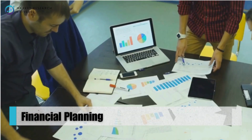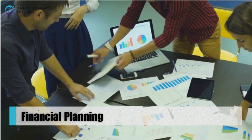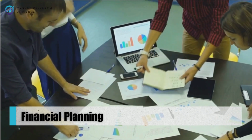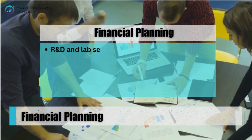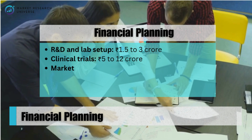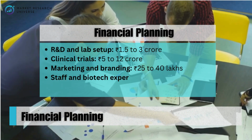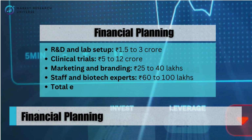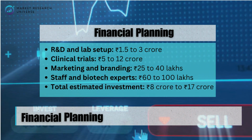Financial planning and cost estimation. Let's talk numbers. Starting a cancer gene therapy business isn't cheap, but the ROI can be enormous. Your major cost components: R&D and lab setup, Rs1.5 to 3 crore; clinical trials, Rs5 to 12 crore; marketing and branding, Rs25 to 40 lakhs; staff and biotech experts, Rs60 to 100 lakhs. Total startup cost, anywhere between Rs8 crore to Rs17 crore depending on your scale.